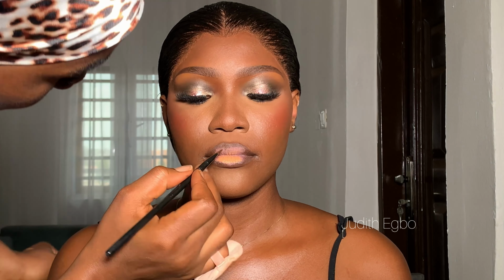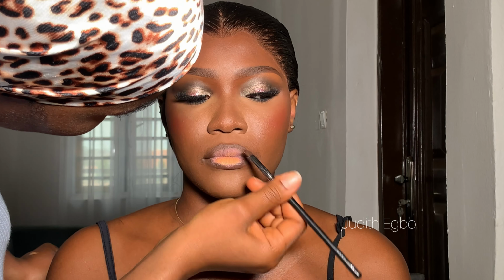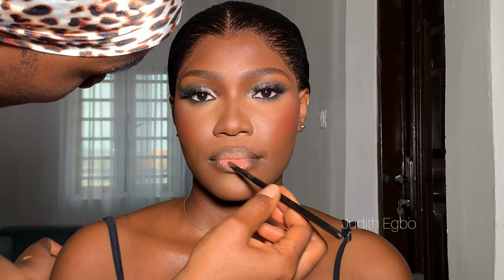So I'm using my concealer. This is the Ailey Girl Cream Concealer in Fawn, just on top of the lip. I just wanted it to look more like a lip shade, more like her natural lips. Something of that nature. That's what I'm going for. So I just asked her to smirk, and this is her smirking. She keeps smiling, guys. She just kept smiling.